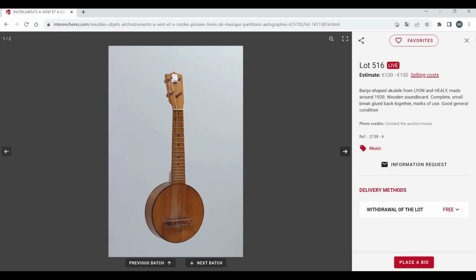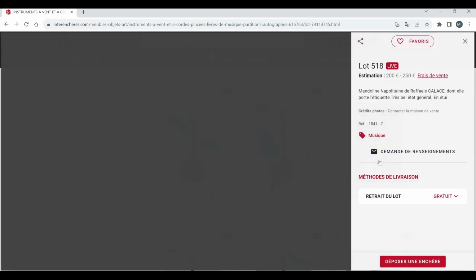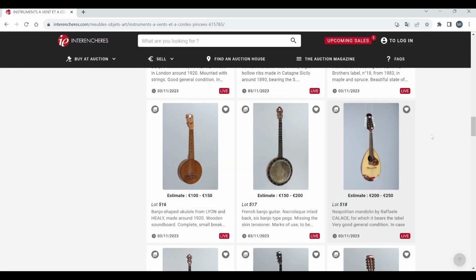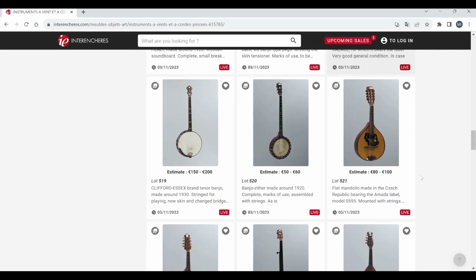100 to 150 there. Quite a nice instrument. French banjo guitar. Neapolitan mandolin by Rafael Calace. There you go, 200 to 250 euros there. If that was a Calace violin, that would be worth quite a bit more.